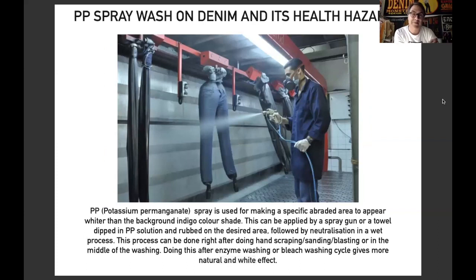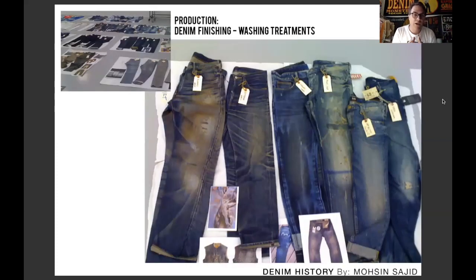And then also there's PP spray, which is another kind of bleach, a potassium permanganate bleach. This is something that's still used. It's not banned yet. And every jean that you would buy most likely has been sprayed with PP spray. And this is something that's carcinogenic. The guy's wearing a gas mask, for God's sake, when he's doing it. So it can't be good. And a lot of these things, they're not washed that well. And a lot of these chemicals are still on the jeans. It's terrible. But then a lot of the work that I do is I create washing treatments for clients. So how do I do that in a more sustainable way?